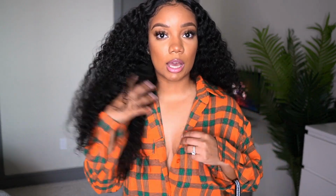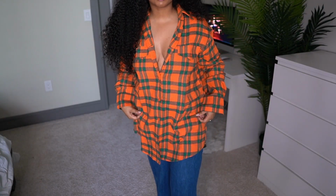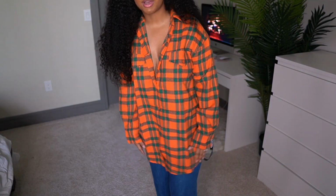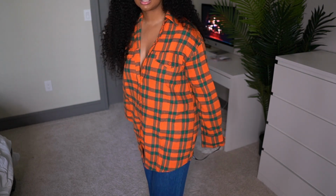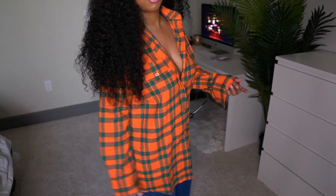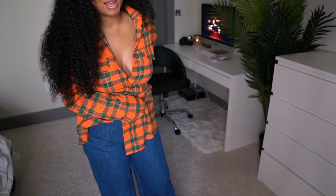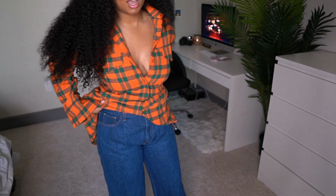This is cute. I love the color against my skin. I knew I would. I love plaid stuff anyways. Here's the length of it. I am 5'3", so it's like a dress. If you are a dress kind of girl, I'm not, you could definitely get away with wearing this as a dress and be just fine. Love this color, love the plaid.